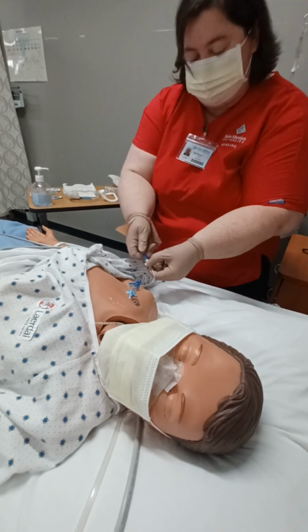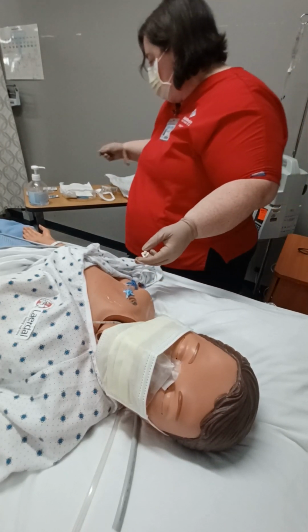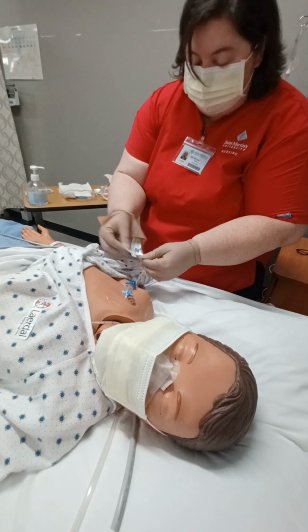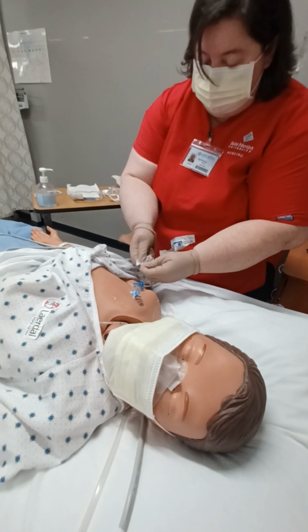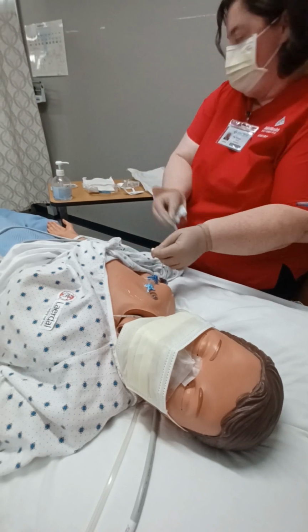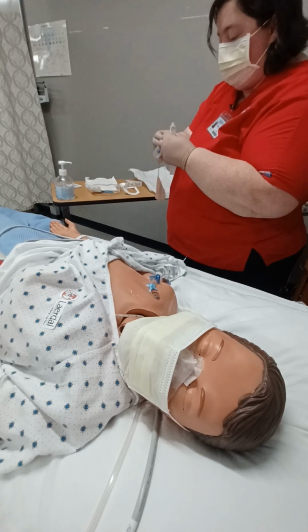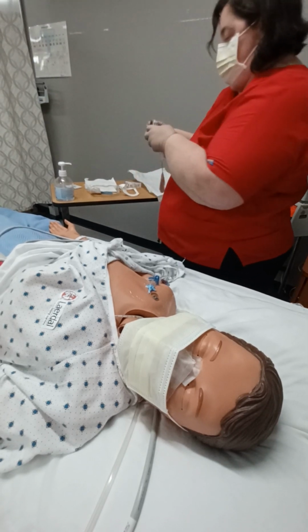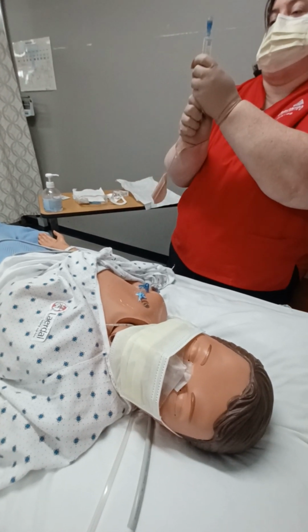Then we're going to repeat the same procedure for the other. First removing the old cap, making sure that it's clamped first. Clean it with an alcohol swab very well. That's how you know it's cleaning well, if it makes that nice squeaky sound. All right. Grab our other cap here. Again, prime it so we make sure no air is going in.